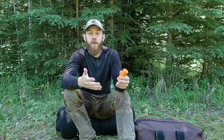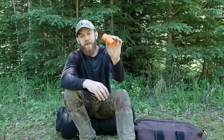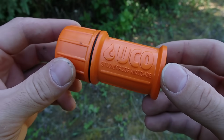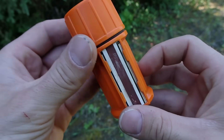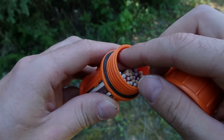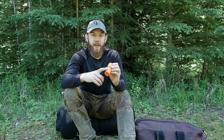Everyone's got their preferred method for starting a fire. A lot of people opt for lighters. Me personally, I like matches inside of a waterproof match safe. I don't have to worry about fluid or fuel. I can look inside of my match safe and know exactly how many lights I have. Doesn't matter if it's plus 40 or 40 below. I know that I've got guaranteed fire inside of here.